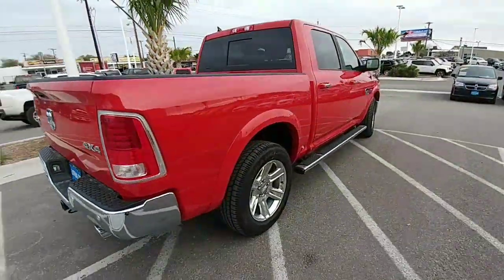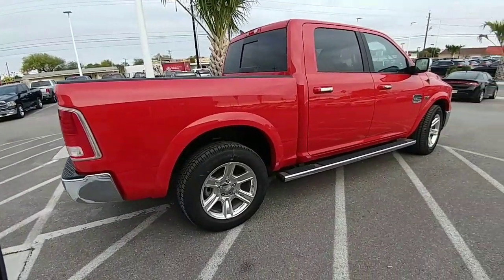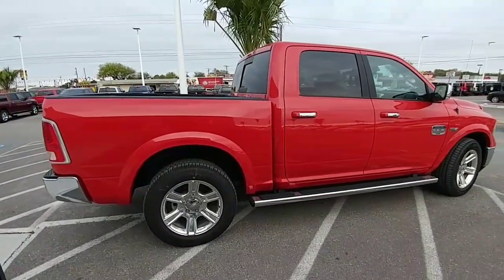As you can see, I'm doing 5.5 foot beds on this particular truck, mainly because the Tundra that I already reviewed had a 5.5 foot bed, and getting these in 6.5 foot beds is very difficult. Since this is the more popular model, I felt it made more sense.